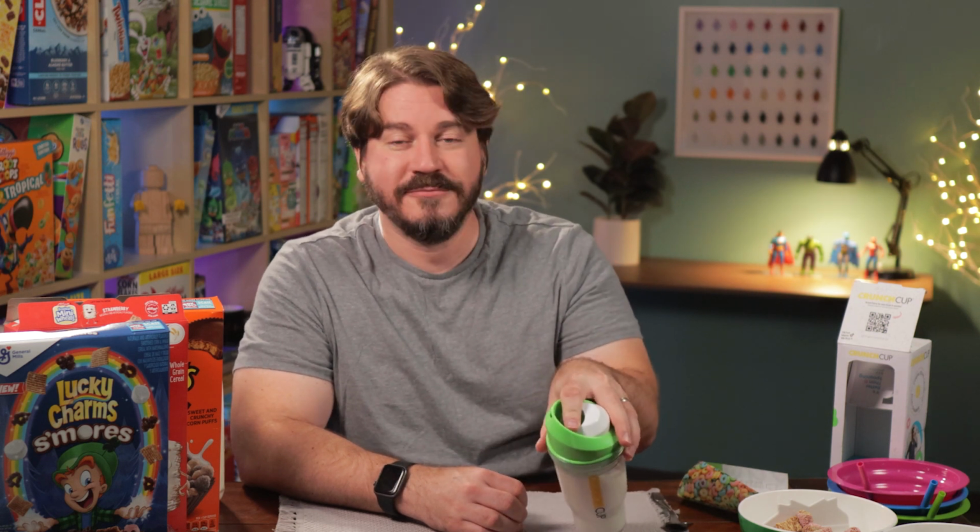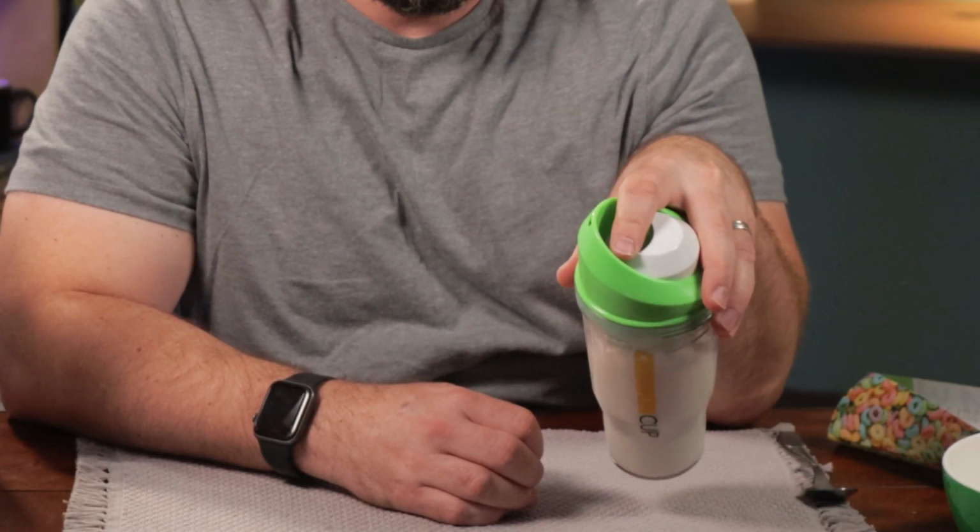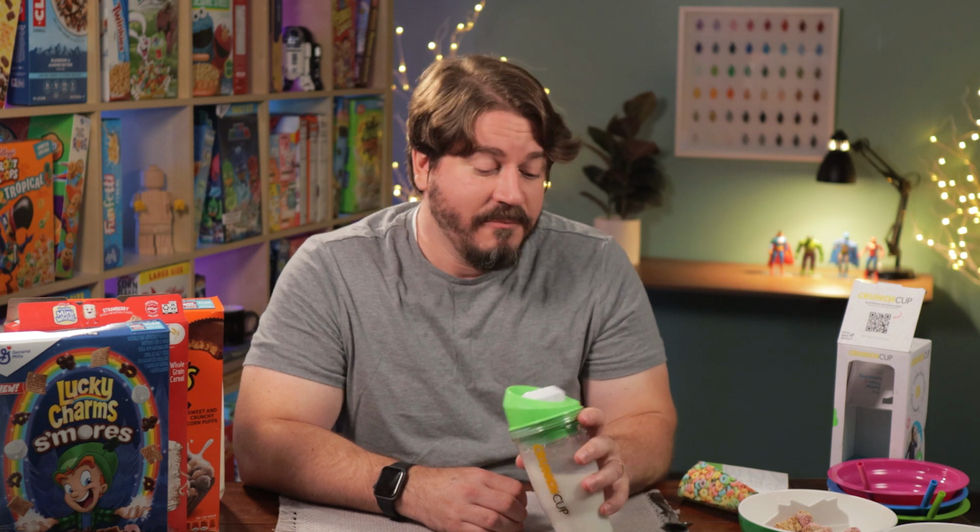Let me see if I can just get cereal without milk. Yeah, that part works great. And I suppose if you're really feeling it, you can just cover the cereal hole with your finger. Just get milk. The milk hole's very small. That's strange to me. But they must have tested it to see what cereal to milk ratio you need. So let me give it a try with both of these one more time.